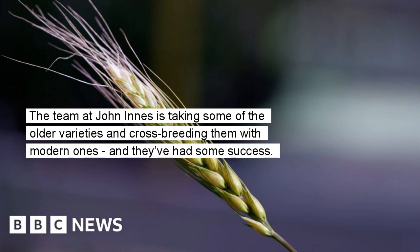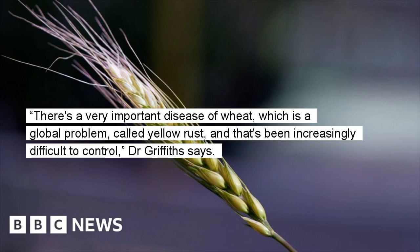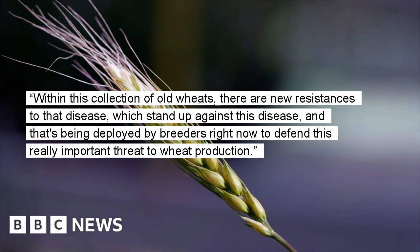The team at John Innes is taking some of the older varieties and crossbreeding them with modern ones, and they have had some success. There's a very important disease of wheat, which is a global problem, called yellow rust, and that's been increasingly difficult to control, Dr. Griffiths says. Within this collection of old wheats, there are new resistances to that disease, which stand up against this disease, and that's being deployed by breeders right now to defend this really important threat to wheat production.